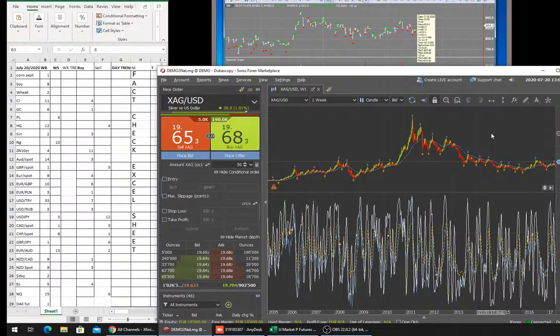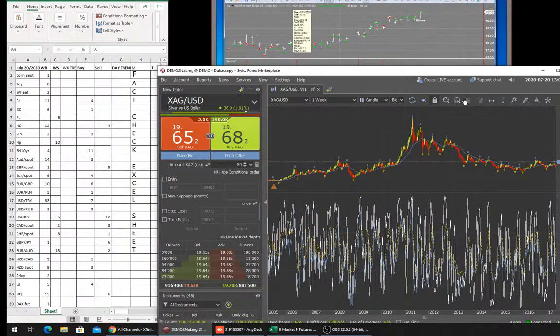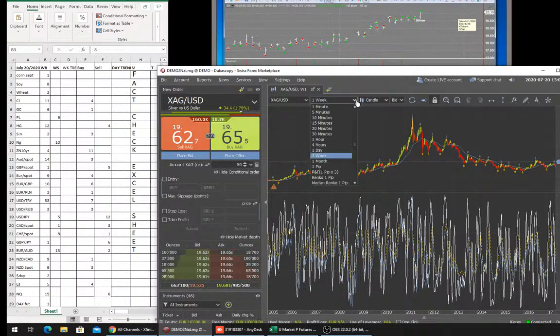But silver is showing lots of strength, and it's battling hard to get up higher and higher and higher. There it is right there. So we will keep an eye on that one. Now, let's do this. Let's go back to Euro now and just take a look and see the correlation. We'll do this on a daily basis.